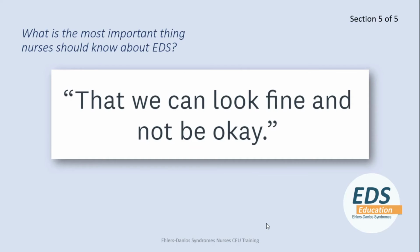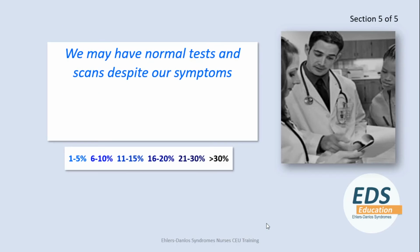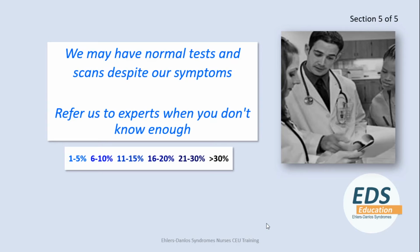What's the most important thing nurses should know? That we can look fine and not be okay. Look for those subtle symptoms. Look for those subtle changes on exam or in their vital signs. We may have normal tests and scans despite our symptoms. Refer us to experts when you don't know enough.